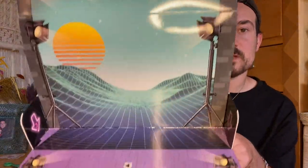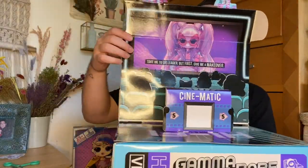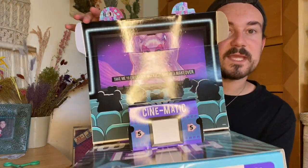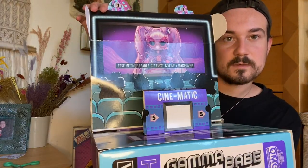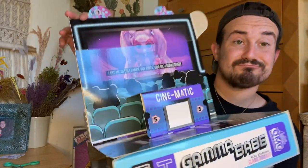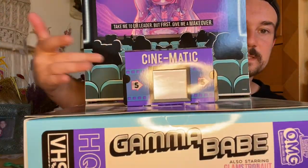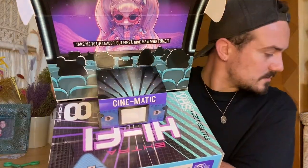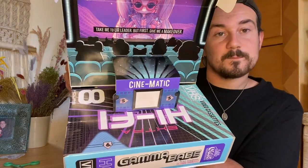All right, and on the floor, turn it around and we have the same type of movie theater styling. This time you see Gamma Babe on the screen. It's pretty cool. It says, take me to your leader, but first give me a makeover. Love that. And the little cinematic thing. Then here it says hi-fi. I think it's a little different than the other box.